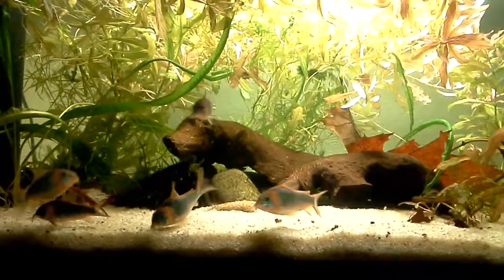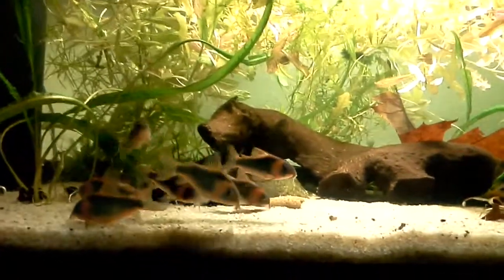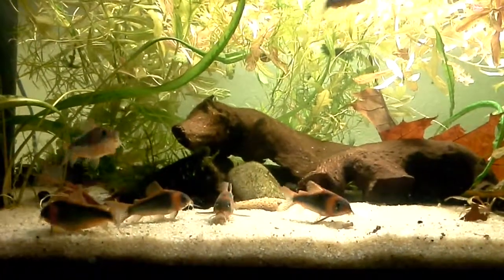Just a really cute, fat, short-nosed Cory. I really like them. They usually stay pretty calm. They're a nice tank mate. You know, some of the longer nosed species seem to really go crazy in a tank, just bounce off stuff. These guys are pretty calm.